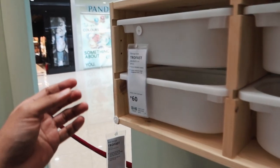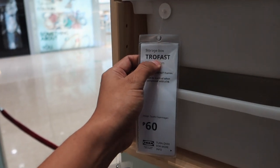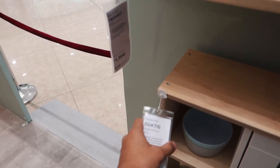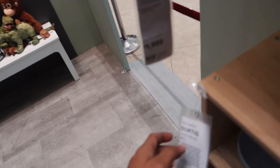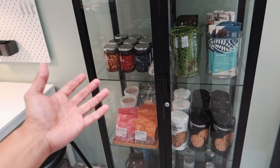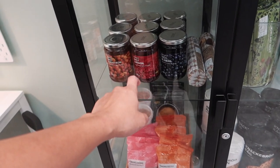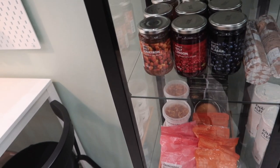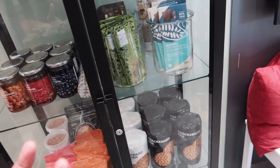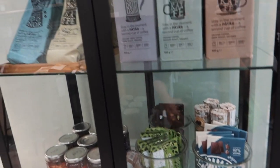What's interesting with IKEA is that the names are Swedish, so mahirap siyang i-pronounce. Trofast. Ha? Diba? Duktig. Hindi ko alam kung tama yung mga pronunciation. They have some food stuff as well that they will sell eventually, not now. Ito, I always get this one for the meatballs, yung lingonberry nila. Wala rito, pero my favorite akong oat cookies nila. So, wala dyan, pero you can get this stuff as well.